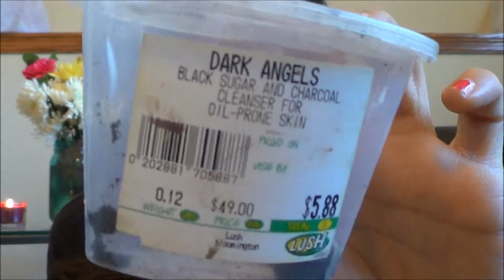And I've also recently pretty much run out of my Dark Angels soap from Lush. As I mentioned in a lot of my videos, I've been using the Coal Face soap lately just because it's a little bit less harsh on your skin. I'll probably go back to this stuff in the summer. This is a black sugar and charcoal cleanser for oil-prone skin. So it's got charcoal in it just like the Coal Face soap does, but it also has black sugar in it, which exfoliates your skin super well, but it dries your skin out really hard and it's super harsh on your skin, so I don't like to use it during the winter.